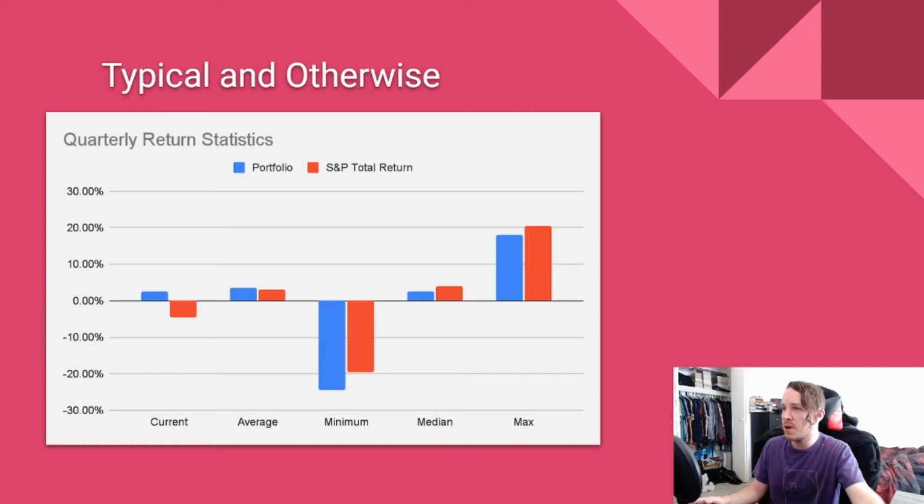My average return, a simple average, has been slightly higher than the S&P 500 total return, which is kind of funny to see because of the weirdness in the movements of it, especially considering my worst quarter actually was worse than the S&P 500, which was in fact the quarter in 2020 when we took the large dive. I actually did have a pretty bad quarter. I just recovered pretty quickly on it, and my max quarter isn't as good as the S&P 500 either, which is pretty interesting to see, and my median being lower as well.